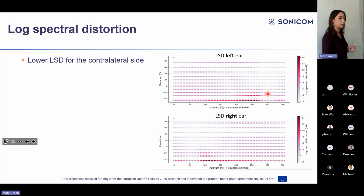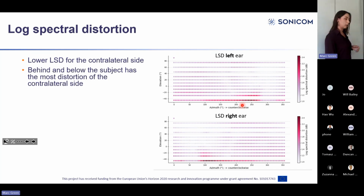We do see lower log spectral distortion for the contralateral side, which makes sense because the contralateral side is the side that gives the least information to the HRTF. And we also see the most error in the bottom region of the HRTFs.